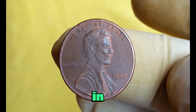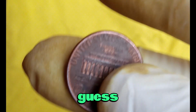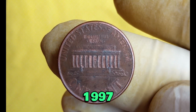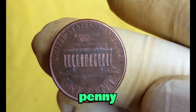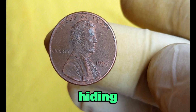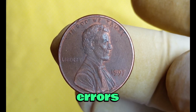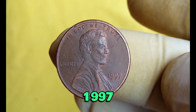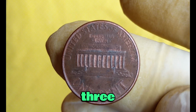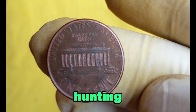Today's spotlight is shining bright on one humble-looking coin, but don't be fooled. It might just be sitting in your drawer, in your piggy bank, or even in your wallet right now. And guess what? It could be worth thousands of dollars. Yes, we're talking about the 1997 Lincoln Cent, the good old 1-cent penny. You may have seen it 100 times, but have you ever stopped to wonder if it's hiding a secret that could make you rich? Let's explore the full history, value, rare errors, and current market prices of the 1997 Lincoln penny, including versions that are selling for over $585,342. So grab your coin jars, folks, and let's begin this money hunting journey.